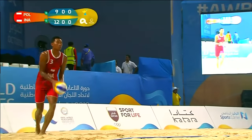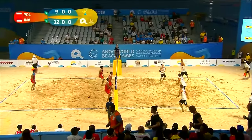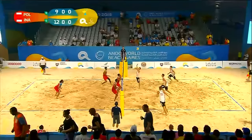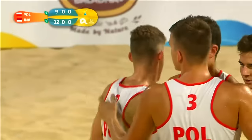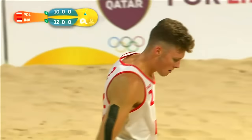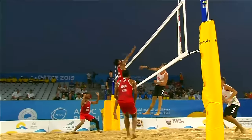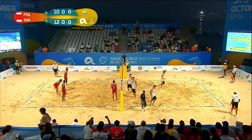Poland just lacking the consistency of what we've seen from Indonesia so far. They're really in form. Great serving down the line. That means the ball has to go out to the left-hand side. There's no other option. Yeah, good pass. POZNANSKI with a rare attack. They've leveled it up. It's always interesting to look at the service tactics as well. Indonesia serving deep to five to try and get the left-side spiker out the game.